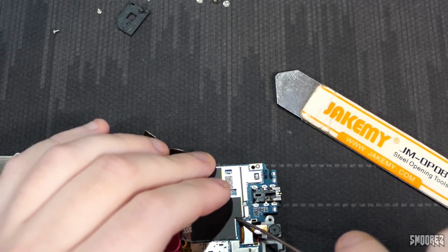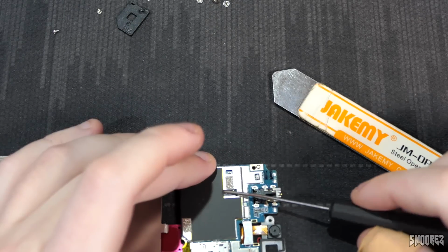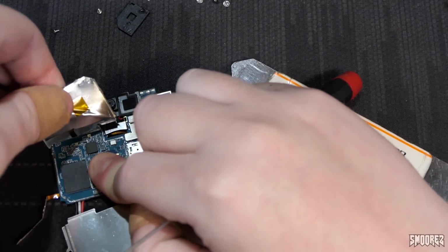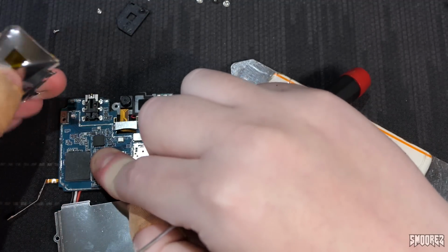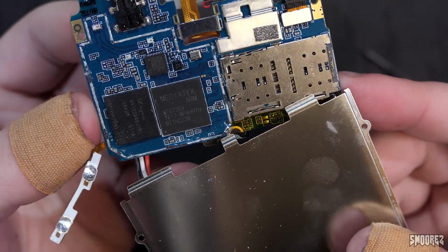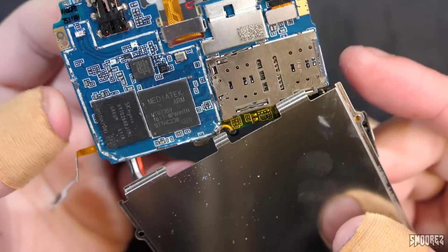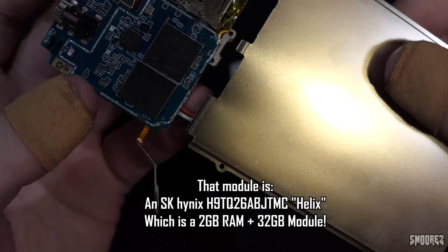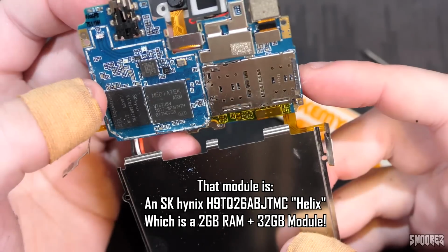We need to see. All for science, or something. This looked pretty brutal, but it had to be done, okay? I'm sorry. There we go. Alright, there it is. MediaTek MT6735V. And there is a SK Hynix module there, which I will have to Google and see if that comes up with anything. That's quite impressive.